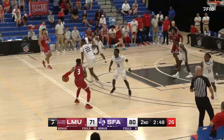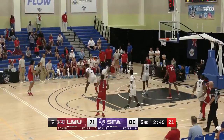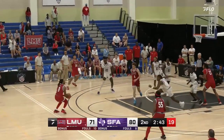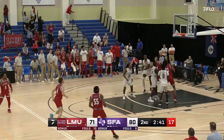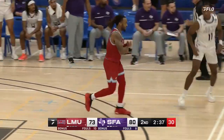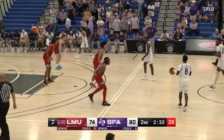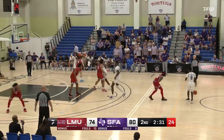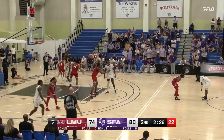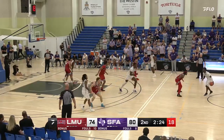Hill able to limit that Hall miss to 1 and done. Finds Johnston. Somebody else is open. It's Hill. Good flash. And got it. Maybe there are enough possessions. Well, as long as he's on the floor, they have an opportunity to win. But that was a breakdown by the Lumberjacks. That's the one guy you can't leave open. 22 for Hill.